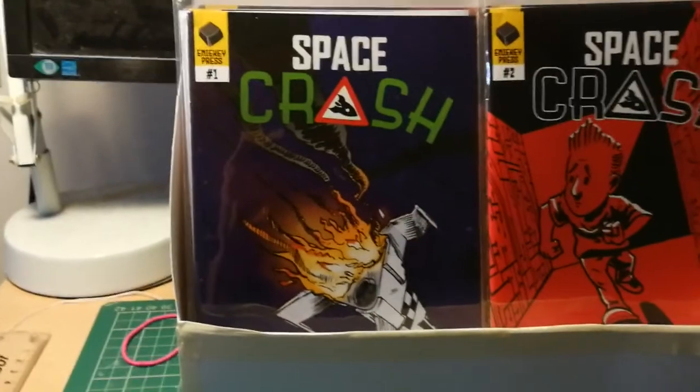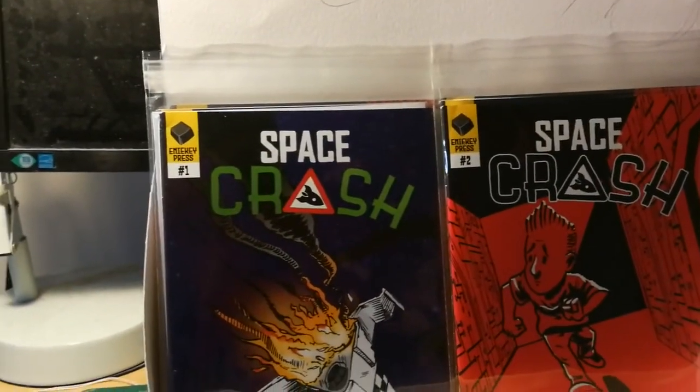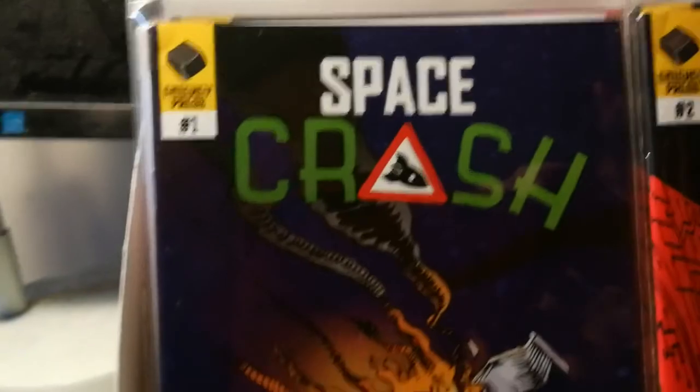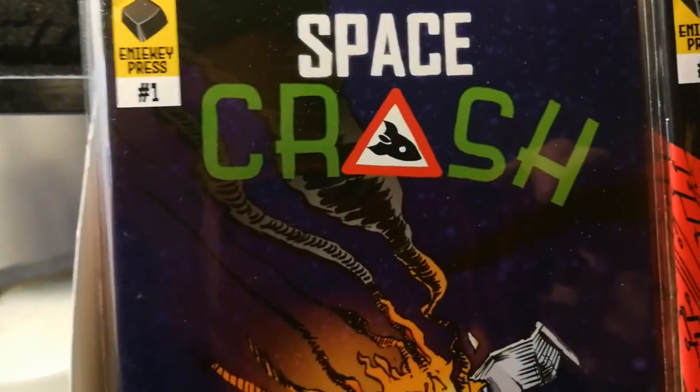We'll have the logo, which is going to be tricky. This bit's fine, no problem at all. This bit, we might have to treat that in black, so it would be against a white background. So it'll be Space Crash. I think that'll work nice. I think it'll look grand. Okay.